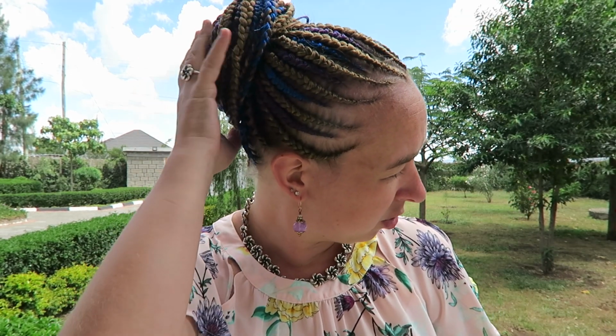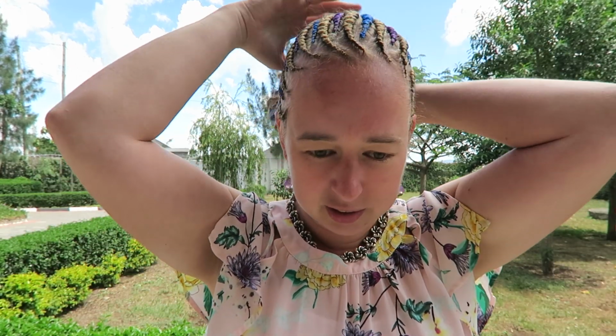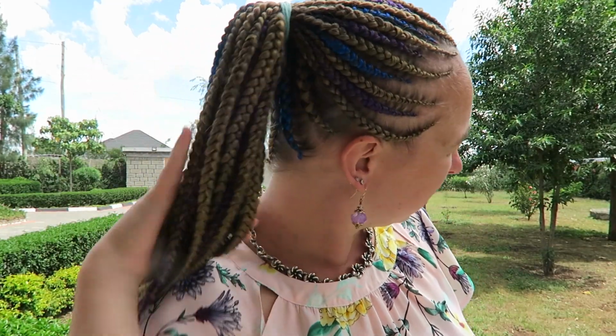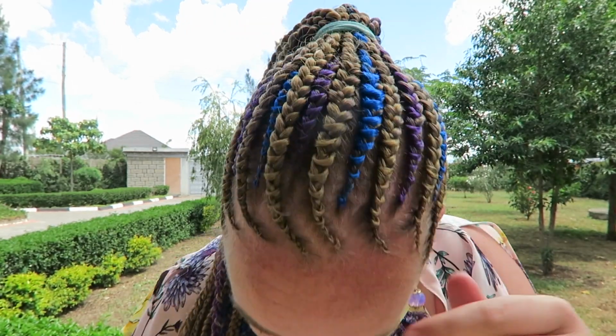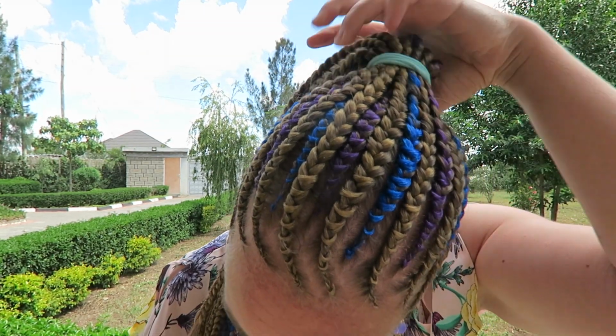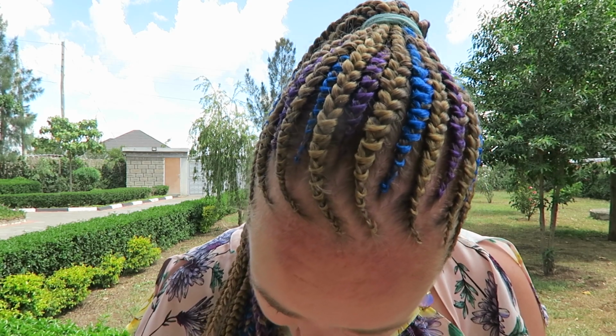As you can see, this week I went to the salon and I plaited my hair. Now I'm wearing it in a bun, but you can also just leave them free and wear the ponytail. I am quite happy with how they turned out. They made lines all the way up to here and then all of them come together, and then they are like a ponytail.